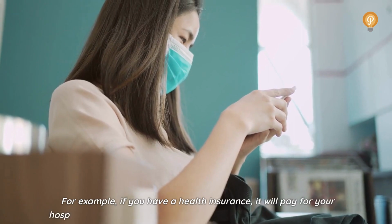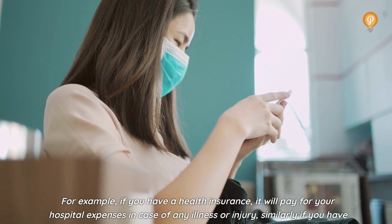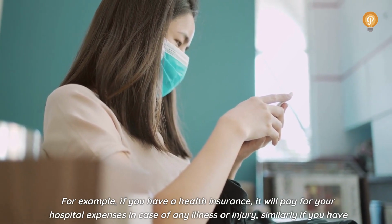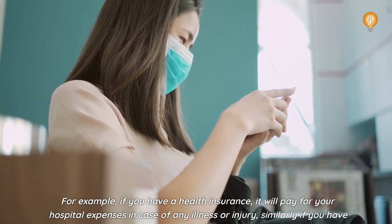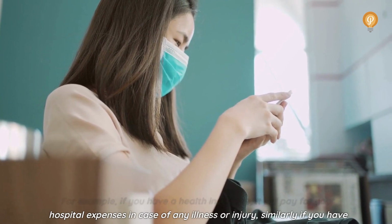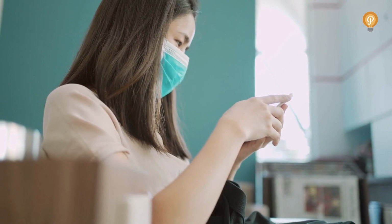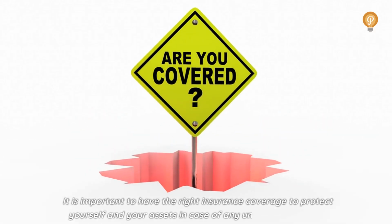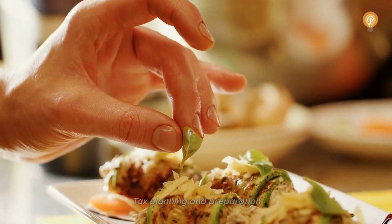For example, if you have health insurance, it will pay for your hospital expenses in case of any illness or injury. Similarly, if you have life insurance, your beneficiaries will receive a death benefit if you pass away. Car insurance will cover the damages to your car and the other party's car in case of an accident. And homeowners insurance will cover the damage to your home and personal property in case of a fire or natural disaster. It is important to have the right insurance coverage to protect yourself and your assets in case of any unexpected events.